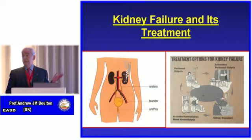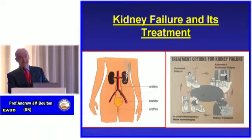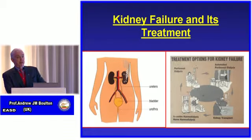We have some patients on home hemodialysis, but most patients have dialysis 3 times a week for about 6 hours, each of those 3 visits at the hospital dialysis unit.